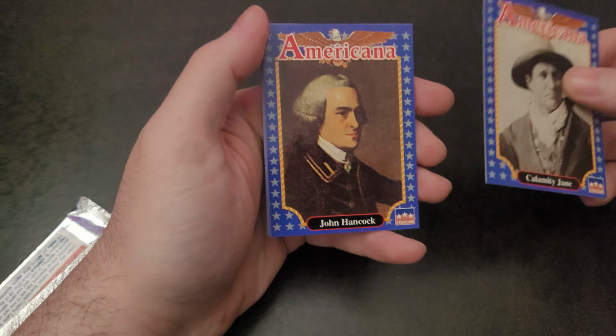Depiction of the Spanish-American War, Battle of San Juan Hill, none other than Teddy Roosevelt leading the charge, as he was known for doing. Got an astronaut of some kind here. That's John Glenn. Good old John Glenn. John Philip Sousa. The Lincoln Memorial.